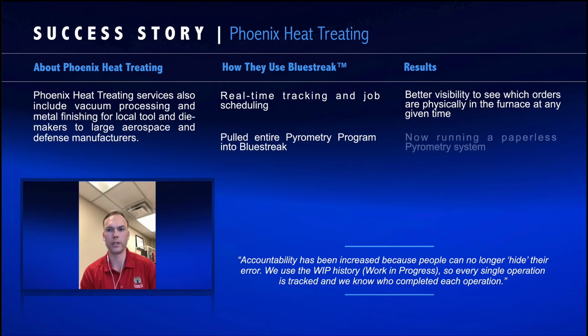And not only just that it was out of service, but I can drill down to why it was out of service. Was it a pyrometry function? Was it general maintenance? Was it PM? Was it reactive maintenance? All those things now I have the visibility and ability to do because of Blue Streak.